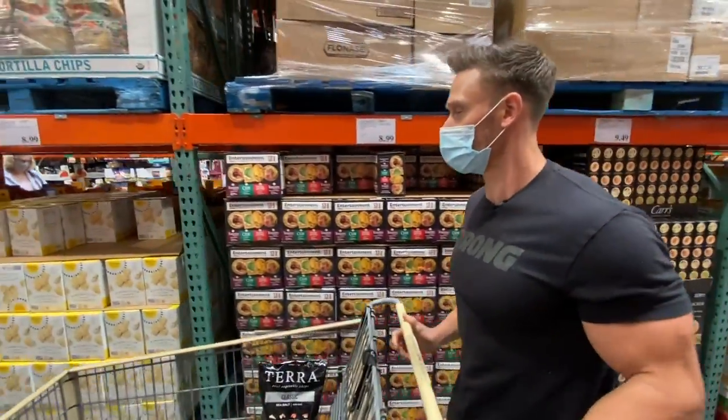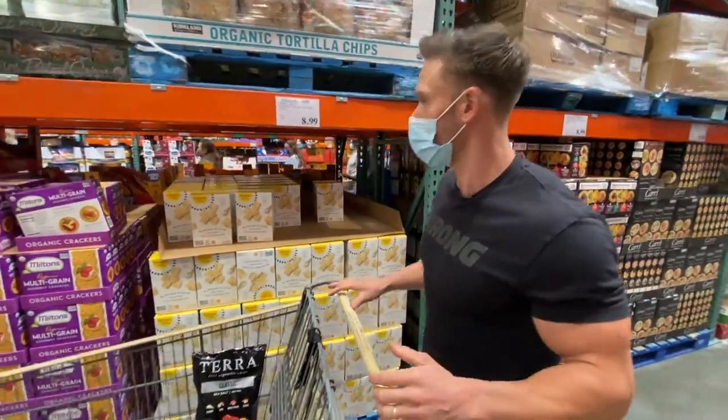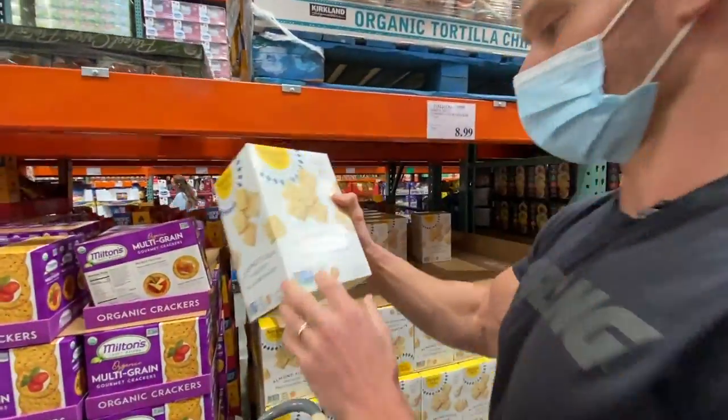I feel really short today for some reason. I don't know why, I just feel short. You ever have those days where some days you feel tall, some days you feel short?